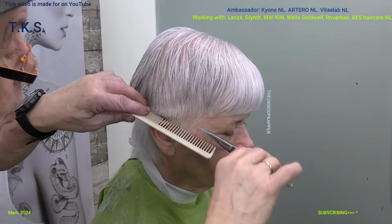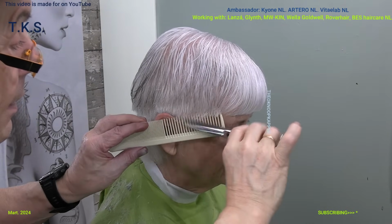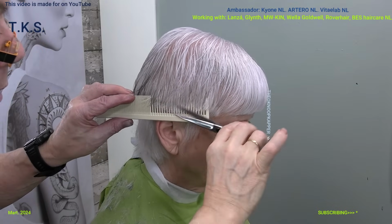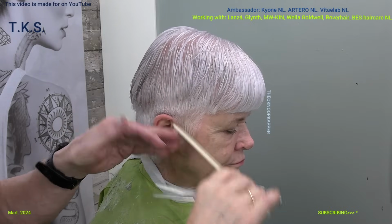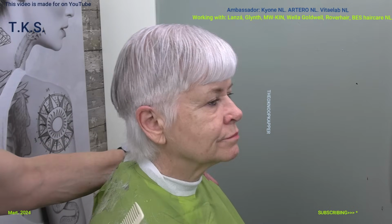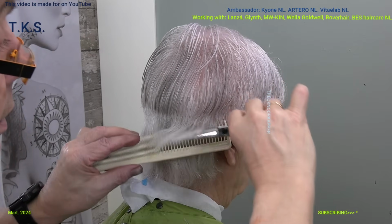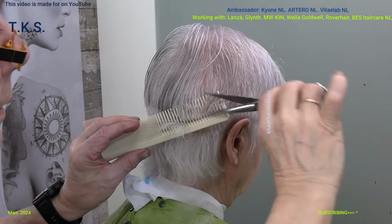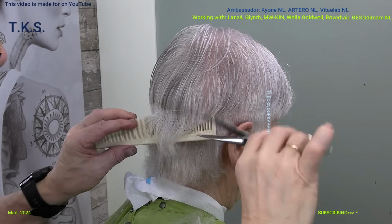So I would never work with a comb with the teeth out or something. I don't like that at all, because then the balance is gone. Sideburn I do afterwards. Come to the neckline. Lay the hairs aside, go in the line of cutting, lifting the hairs up and connecting to the line I created on top.